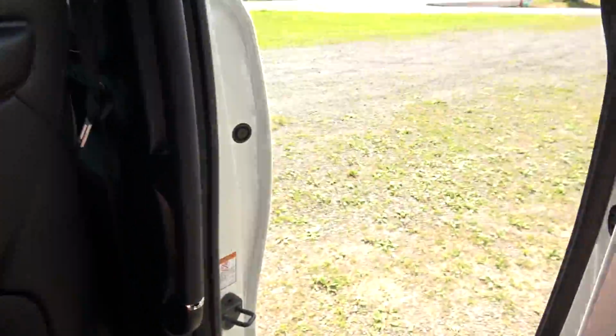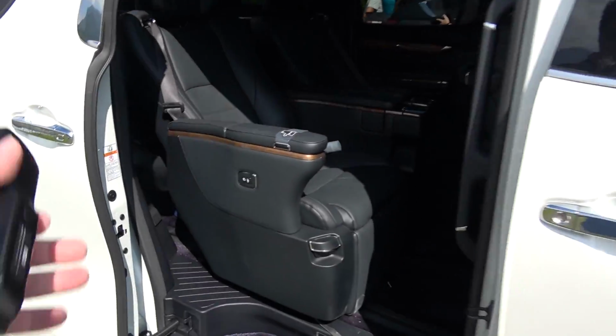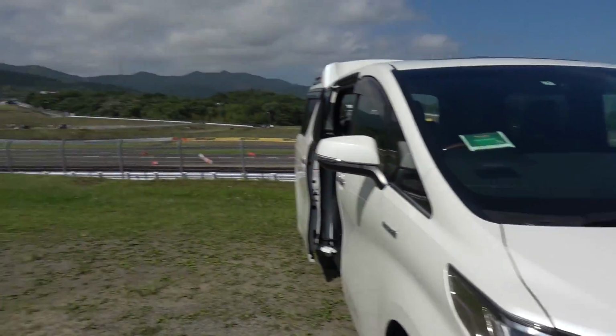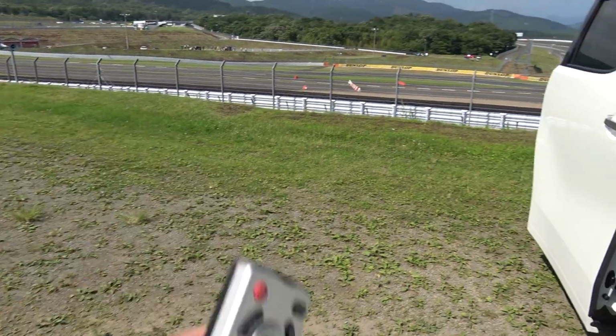They've started. Let's hop on out. Now we go on to the grid. There we go. Winners, please get close to the podium center. There it is. The Alphard hybrid all-wheel drive. Probably should be filming the F1 cars, but still got the remote here, guys. Unbelievable.